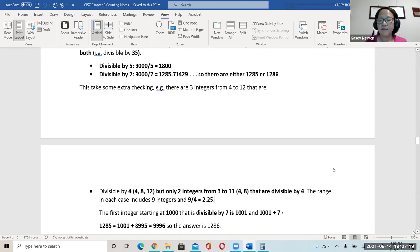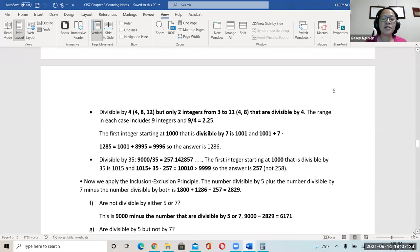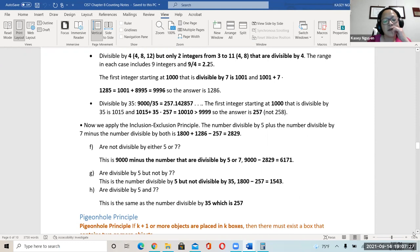Then also certain numbers. So it goes on and shows you how you can calculate those. Any question? So take a look at the example, go through it, calculate it so you know how to do it.